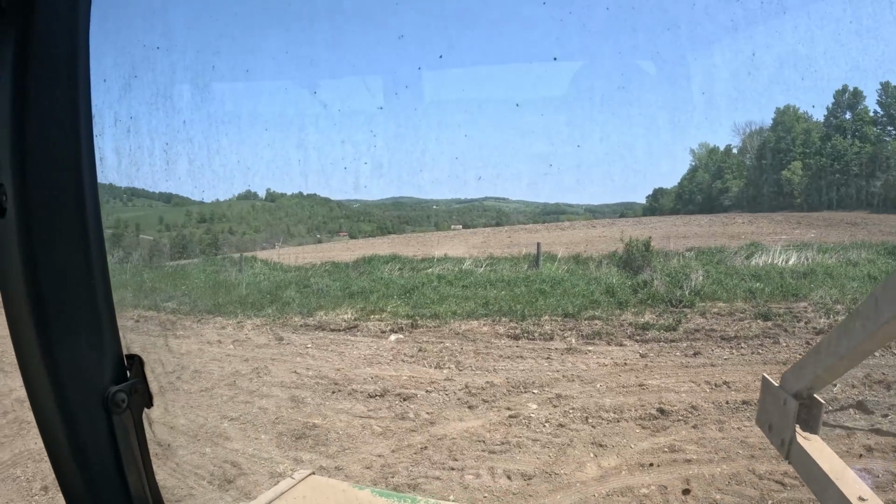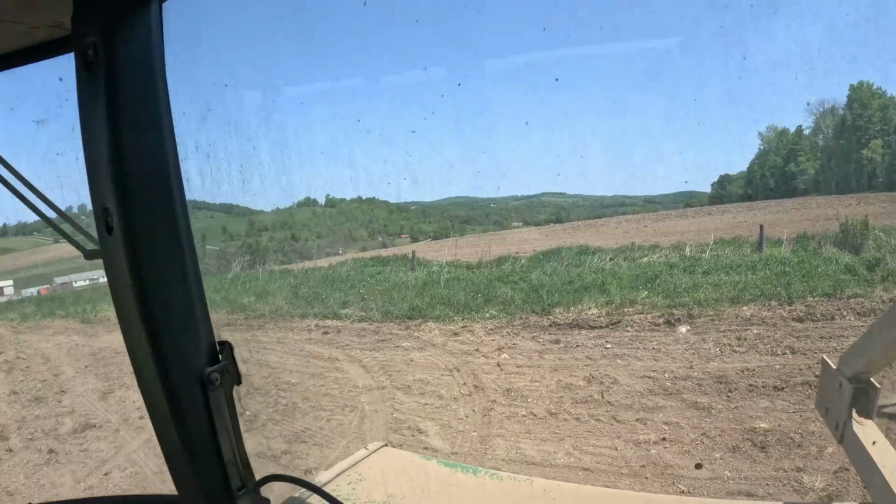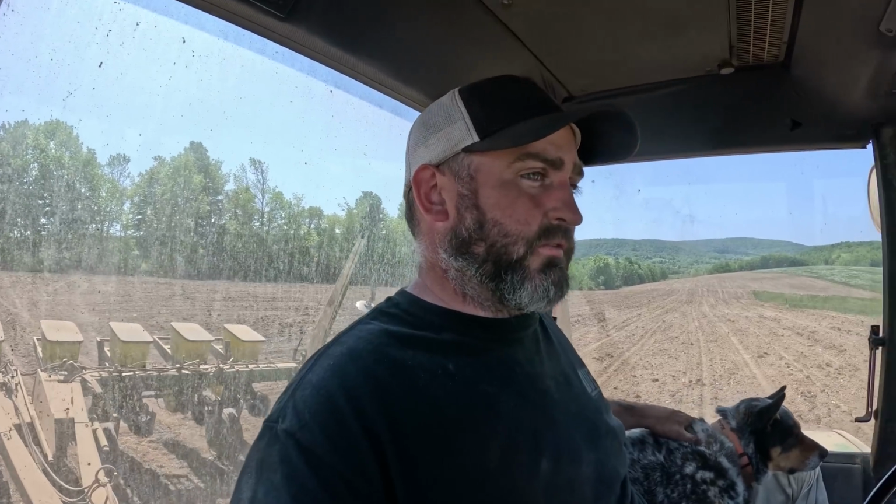So the top is going to be corn silage. Those buckets that I got, we'll plant that there. That way we can chop it, and in the fall hopefully we can get an actual seeding down on it.